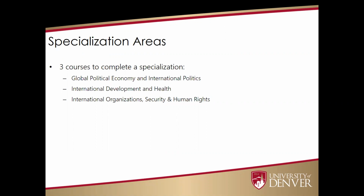There is a lot of crossover between the specializations, but the 3 specialization areas that we currently offer are Global Political Economy and International Politics, which prepares students for the complex international economic environment, International Development and Health, which offers an in-depth look at the intersection of 21st century development and health issues from both practical policy-oriented and theoretical perspectives. And finally, International Organizations, Security and Human Rights, which explores the problems of violence on the world stage and the many ways in which states, international organizations, and NGOs seek to respond to the challenges of promoting peace, human rights, security, and conflict resolution.